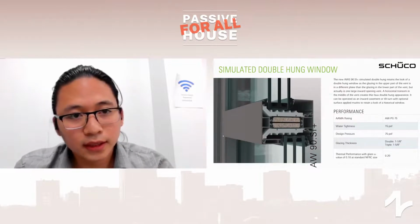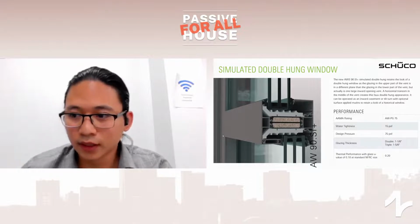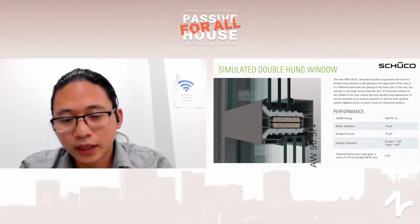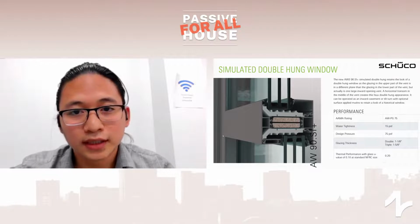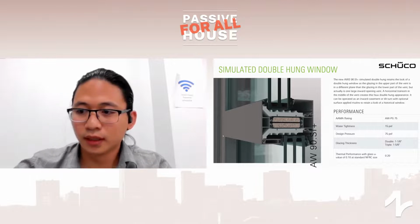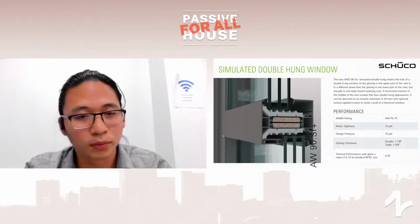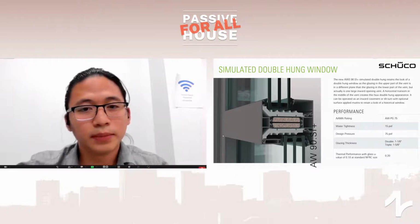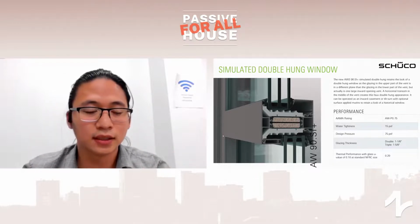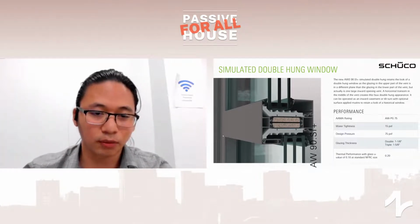projects. Next up is we have our AWS 90 simulated double hung window. So with this system, we basically took our AWS 90 window and we converted it so that it simulates the look of a typical double hung window. Now, this system basically retains the operability and the performance of our 90 window. It basically just tries to achieve that staggered look that a typical double hung window has with the upper portion of the double hung and the lower portion.